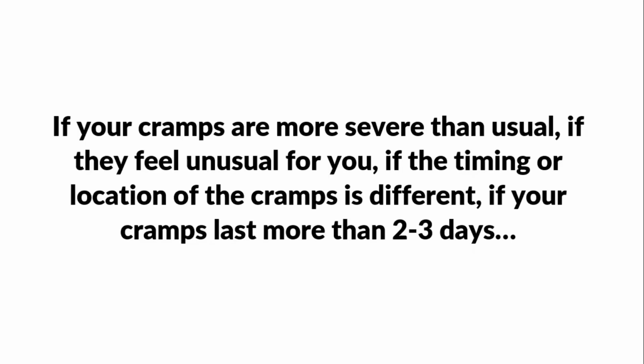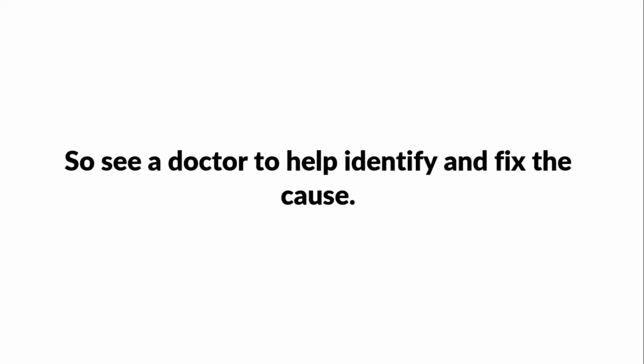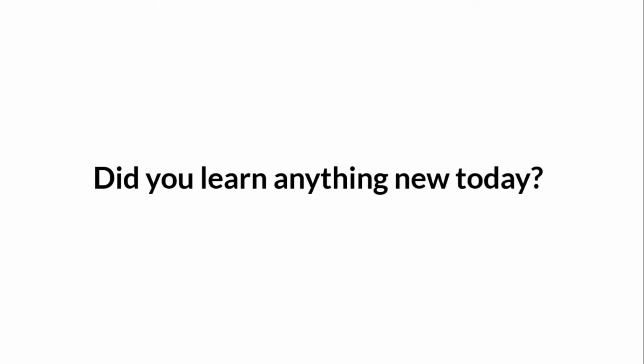Number 17, of course, see a medical doctor. If your cramps are more severe than usual, if your cramps feel unusual for you, if the timing or location of the cramps is different, if your cramps last more than 2 to 3 days, you have to see a medical doctor, because we know that disorders like endometriosis, pelvic inflammatory disease, infections, fibroids, and so on can cause severe menstrual pain. So see a doctor to help you identify the cause and fix the cause and reduce your pains.